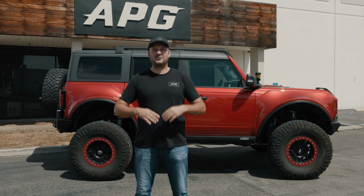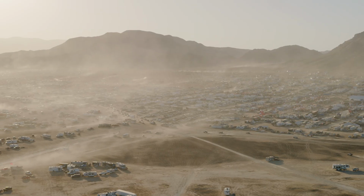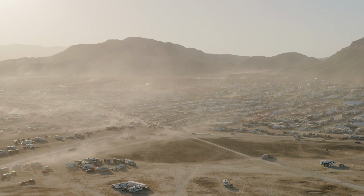All right, now rather than go through all the build options again and again and again, we were lucky enough to deliver this vehicle to Johnson Valley. Let's point it straight to the desert and see how this bad boy operates.